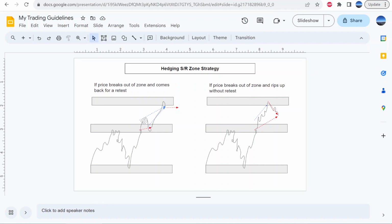Now in this position, you can add another buy, right? Once you add another buy, you need to put hedge orders to account for these two buys that you have. So once you enter another buy, you need to account for these two buys using two hedge orders, which will be located below the zone, right?